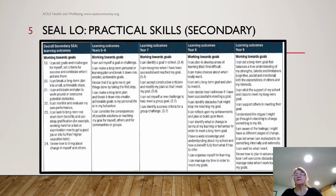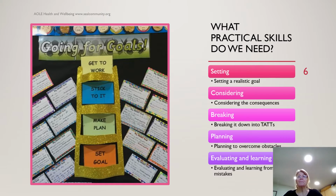And of course they continue as usual through Years 7, 8 and 9, which you can find in the learning opportunity booklets in secondary, within the secondary theme. So SEL breaks down the practical skills into 5 sub-skills, which are shown here. Setting a goal, considering the consequences on yourself and on others around you, breaking the goal down into TATs, which you'll discover what they are in a bit if you don't know already, planning to overcome obstacles, and evaluating and learning from mistakes. So we're going to look at each of those in turn.